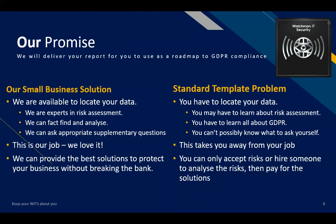The standard template that you might get from online somewhere, you might download it somewhere. The thing about that is you're going to have to go through it. You're going to have to understand risk assessments. If you've never done a risk assessment before, believe me, it's not a piece of cake. You're going to have to learn all about GDPR. You're welcome to it. Go to the Information Commissioner's office, go to their website and study what's on there. It's going to take you days.